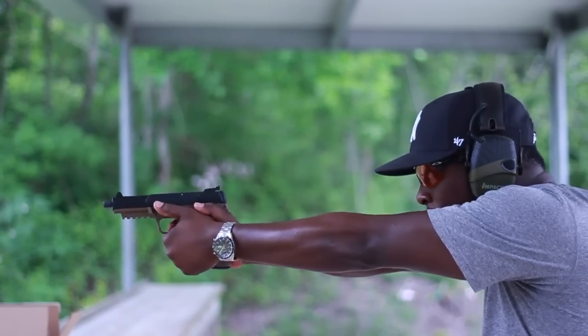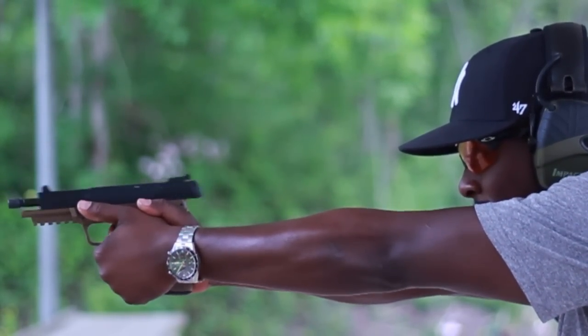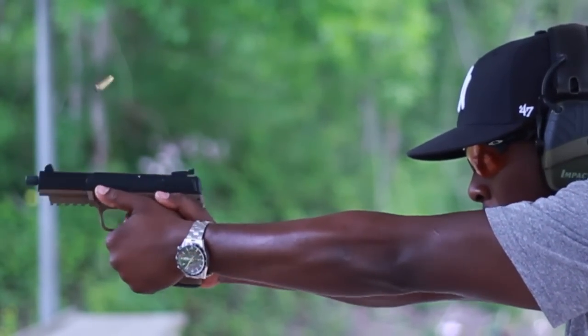Because the trigger is so good, shooting fast is a breeze. Add in the light recoil impulse, and it becomes child's play.